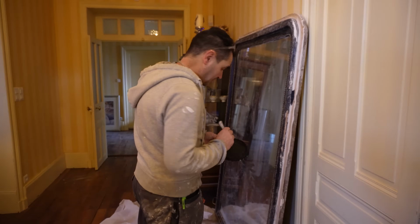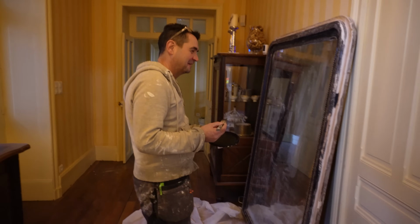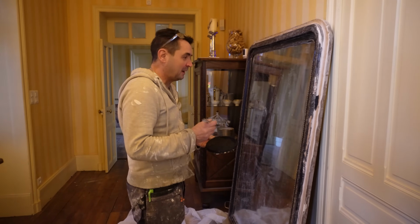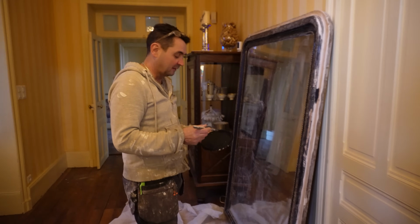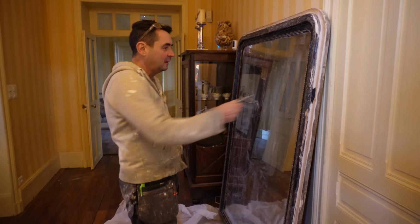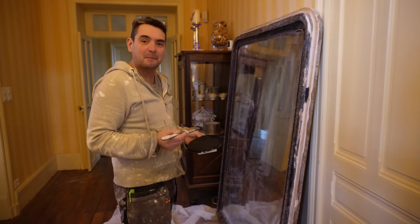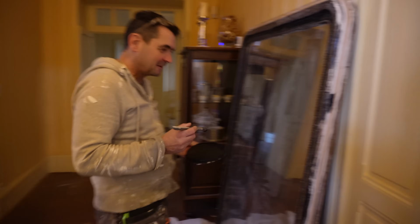Whoa, whoa, whoa. Speak to the people. What are you doing? Hello people. I'm just about to start painting the mirror that you saw me sand down and prepare previously. So we found some black paint that we previously used in the Jeep for the skirting, which is a perfect colour match. So I'm just going to paint the black paint onto the mirror. Okay, now you can go.